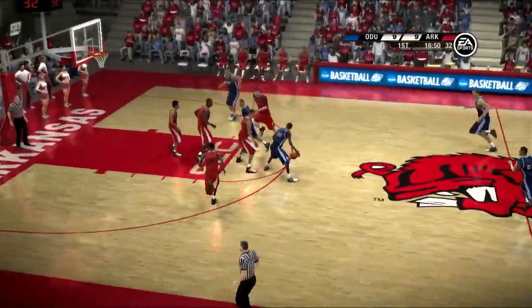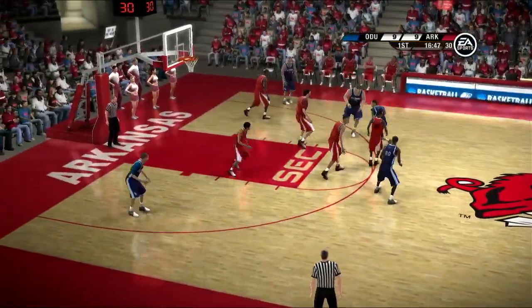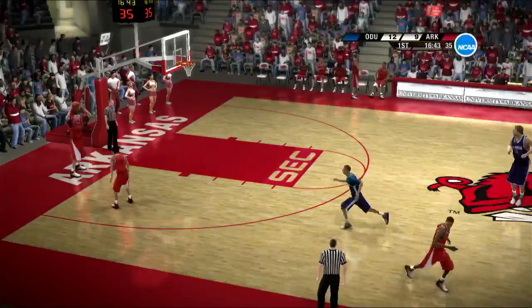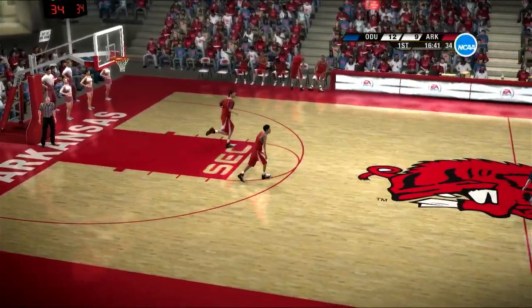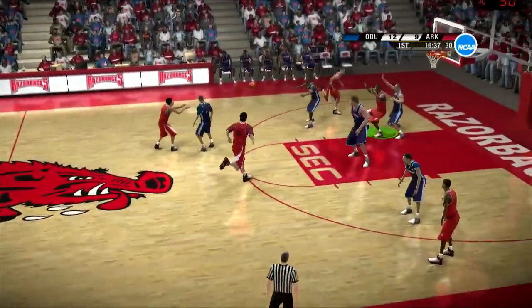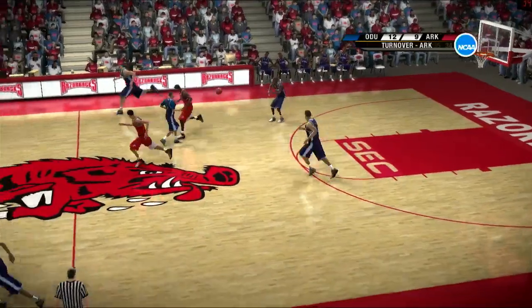Here we go on the break. Working it around the perimeter. He shoots from the top of the circle. I wonder if he's ever going to get any help from his teammates, Dick. He's doing it all and then some. Hey, if it wasn't for his play, they'd be in big trouble, Brad. Someone else needs to step up.